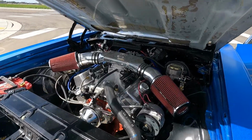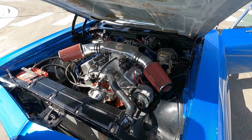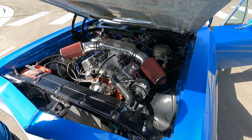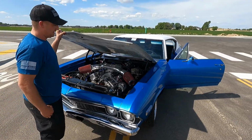Wow, look at that. It's a fuel injected big block. Oh, that looks good. Yeah, it does. That thing is a beast. Look at the size of that. Wow. That's awesome. And so you've been doing this all yourself, huh? Yeah. Wow, that's impressive.